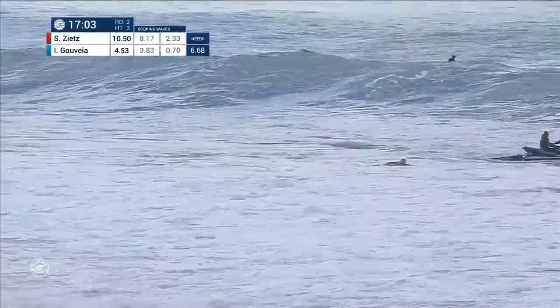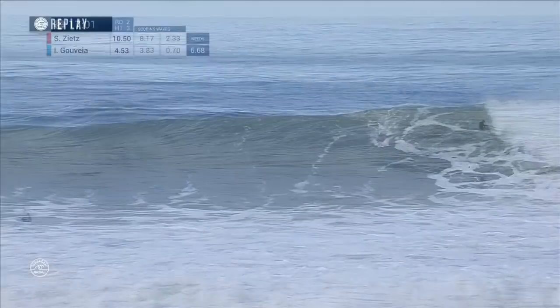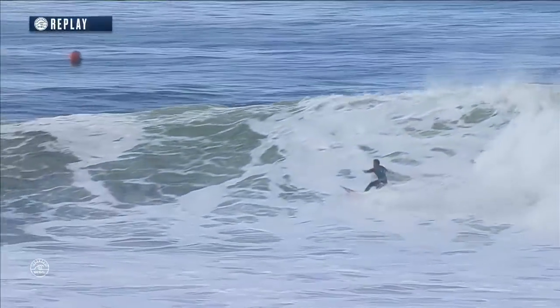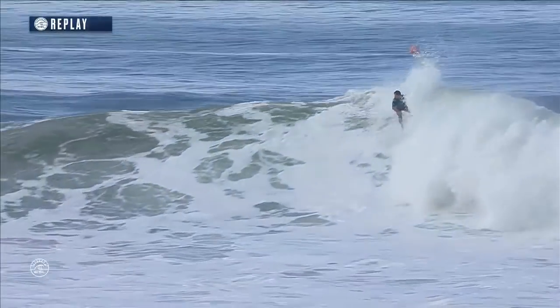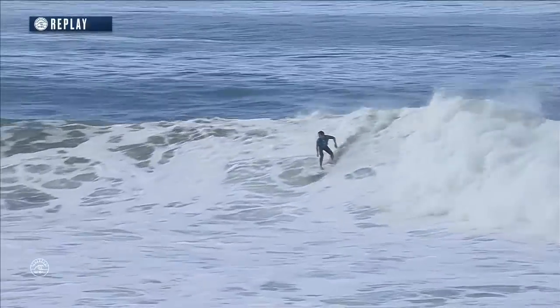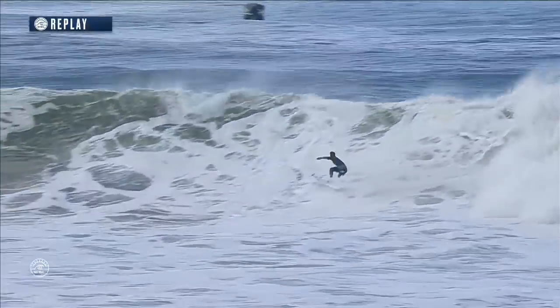Gouveia making a semi-final at the Pipe Masters. Don't really need to draw all the way to the bottom. You know, you just, less is more. You don't need to do a lot on this wave to get those big scores. Gouveia again finding that white water on the face of the wave. So again, it's going to be a lot trickier to get those big clean maneuvers.